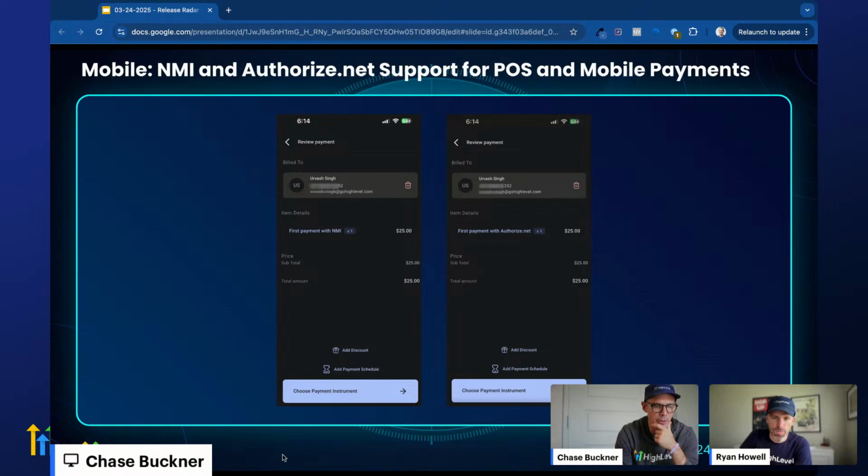Next up, the mobile app got an update with NMI and Authorize.net support for the POS and mobile payments. Yes, this was kind of a missing link. We were supporting Stripe, and in a minute here you'll see Square. And now if you're using NMI or Authorize.net, you can use it on the mobile payment platform across the board. I love it. If you haven't played with the mobile POS and you need to sell some stuff quickly, I would just suggest checking it out. It's actually really intuitive how it all works, and it's super quick and easy to get going.